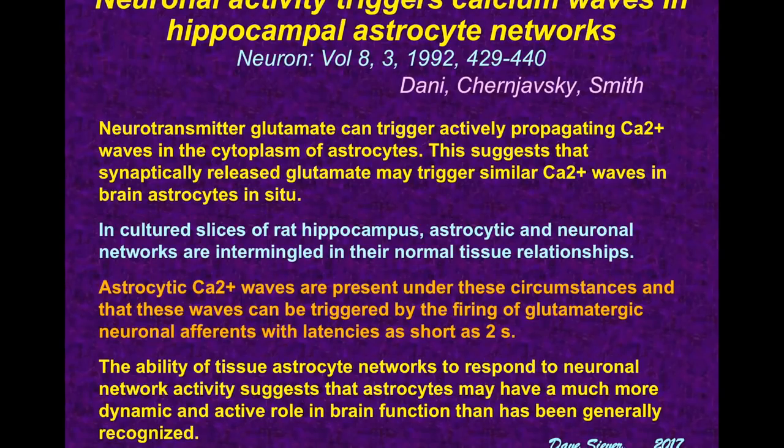The ability of tissue astrocyte networks to respond to neuronal network activity suggests that astrocytes may have a much more dynamic and active role in brain function than has generally been recognized in the past. So, astrocytes really rely on, when neurons are firing and they're working, and we're processing information in the day, like right now I'm processing information as I'm giving this lecture, and you're processing information as you're trying to assimilate the meaning of this lecture. And that is releasing calcium in our brain, which astrocytes are sensitive to, and this excites astrocytes to nurture and care for neurons.